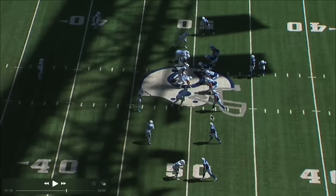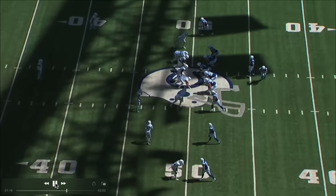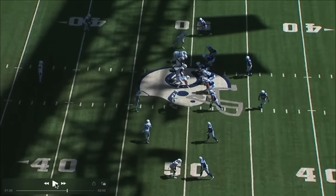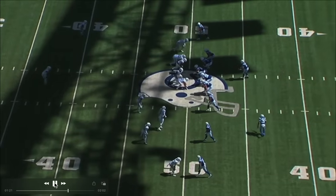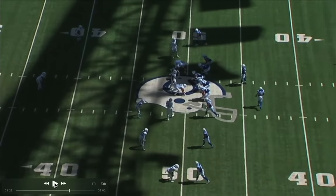Are they bringing 6, or are they dropping here? And I think this motion is perfect for what the Colts need. Motion Taylor out. They're seeing that the defensive end is dropping and trailing with him, which is telling Daniel Jones, hey, this guy is likely not coming.